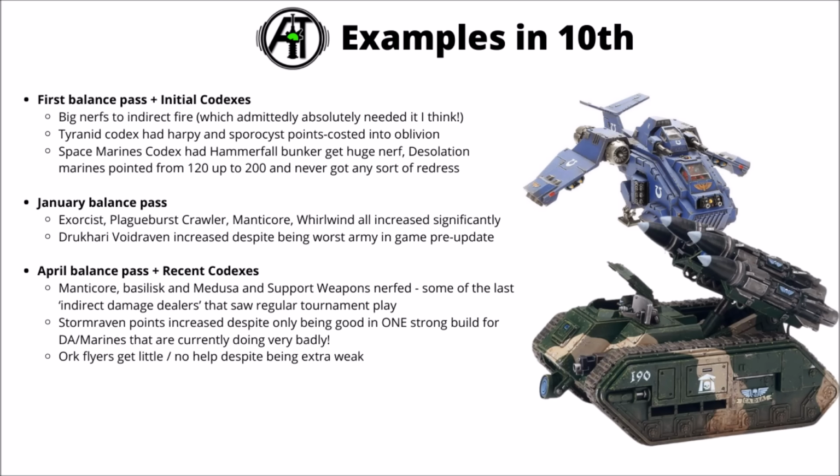The codexes definitely haven't tended to help out with things like flyers either. Orc flyers with their terrible bombing rules got no help at all in the Orc codex, though maybe a few of them are just kind of not too terrible with certain stratagems like Cult of Speed coming in from reserves, but they still don't really feel like they're an optimal choice.